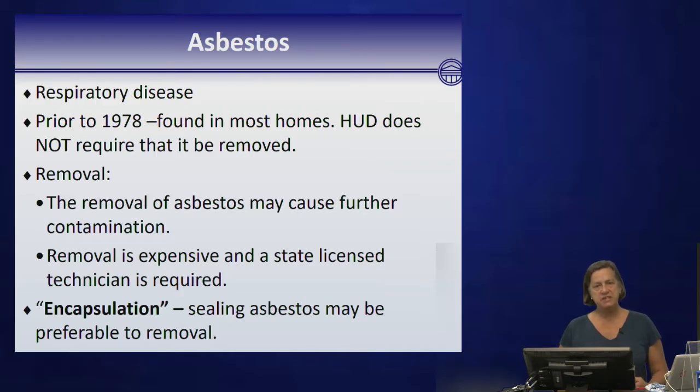So it's expensive to remove asbestos, and you would have to use a state licensed technician and dispose of the asbestos in an appropriate or designated spot. Now, because of that, many homeowners or many businesses choose to encapsulate. So encapsulation is sealing asbestos, and this may actually be preferable to removing it.